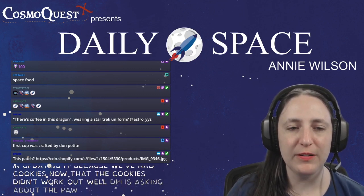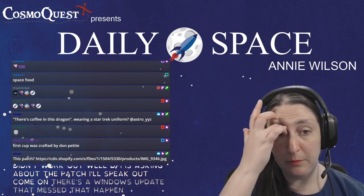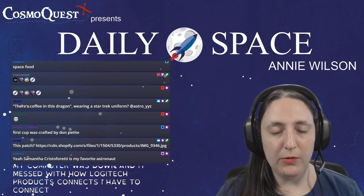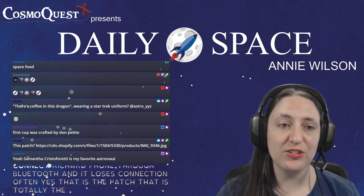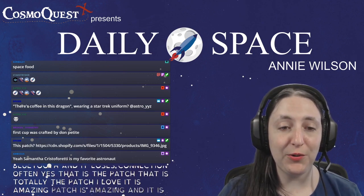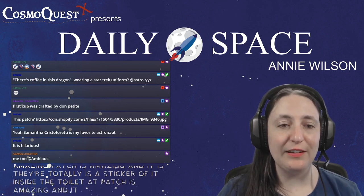DPI is asking about the patch. Let me have mouse wake up. Come on. There was a Windows update that happened while my computer was down, and it messed with how Logitech products connect. So I have to connect my trackball through Bluetooth, and it loses connection often. Yes, that is the patch. That is totally the patch. I love it. It is amazing. That patch is amazing, and there totally is a sticker of it inside the toilet.